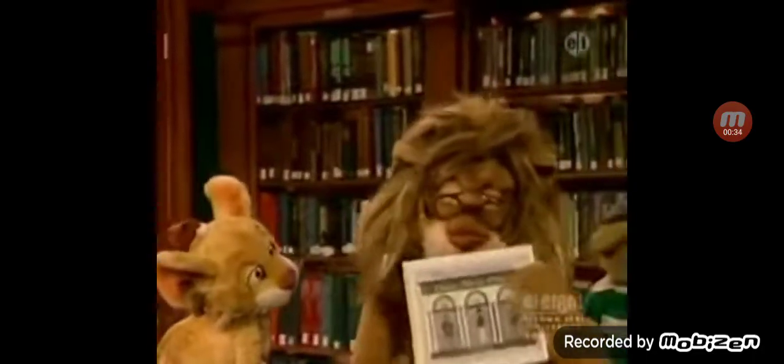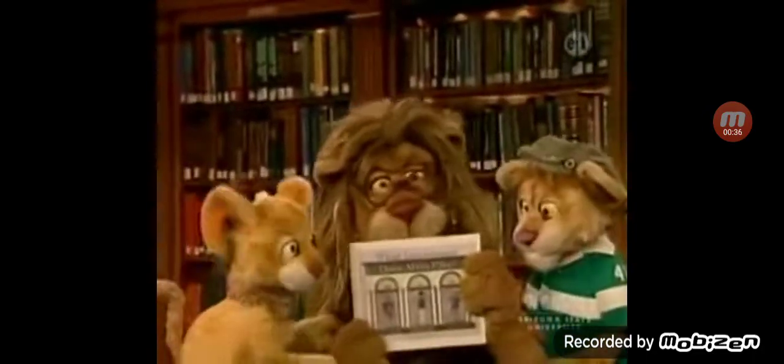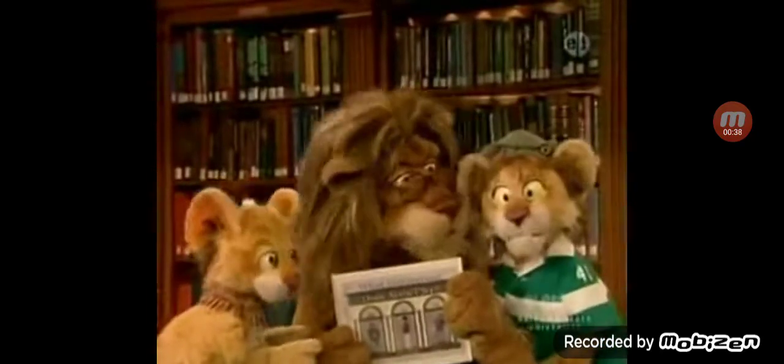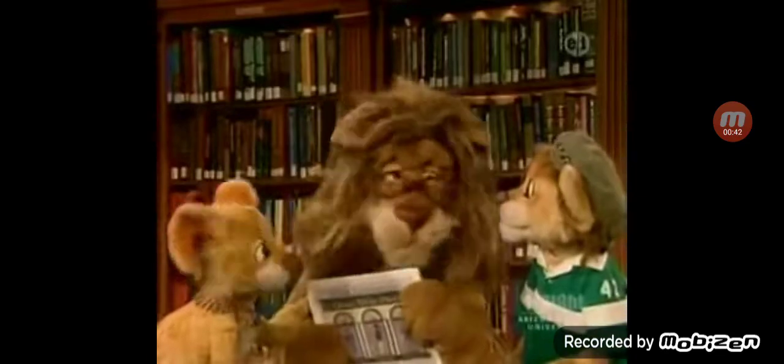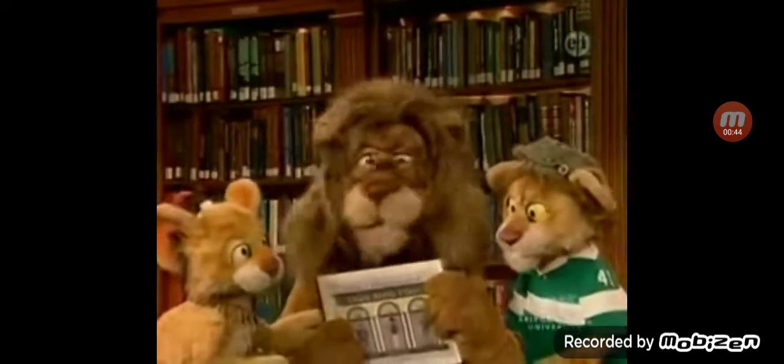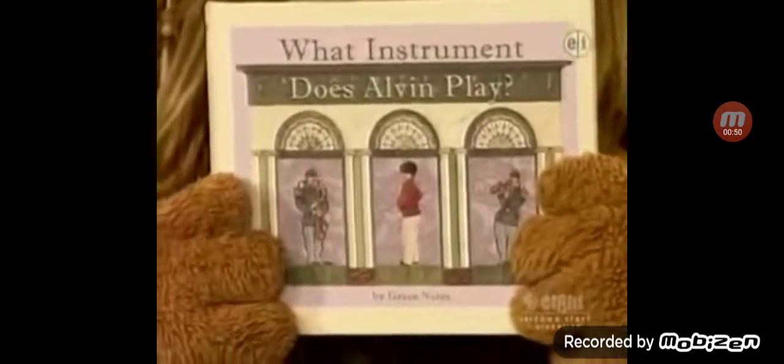I thought that might happen, Leona. Why don't we read this book? It can help you decide. Let's see. Oh, here it is. Now, it's called What Instrument Does Alvin Play? Yeah, what instrument, Daddy? Well, let's find out. Get your ears ready, cubs. What Instrument Does Alvin Play? By Grace Notes.